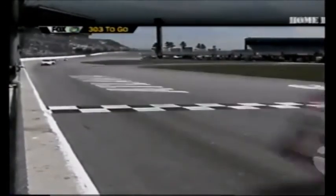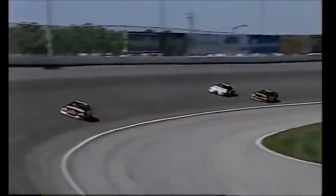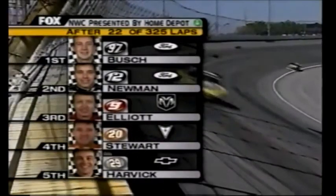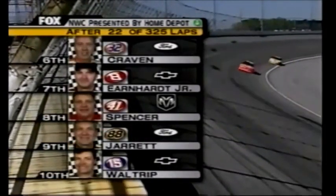22 laps complete. Kurt Busch, 0.6 of a second in the lead over Ryan Newman. Then pole sitter Bill Elliott, Tony Stewart, and Kevin Harvick are the front 5. You're watching NASCAR Winston Cup Racing presented by Home Depot on Fox.